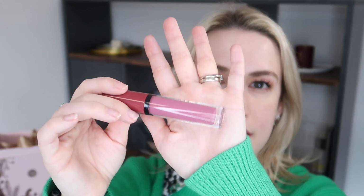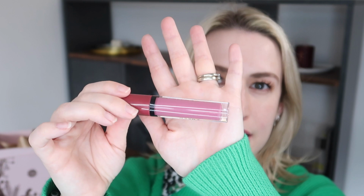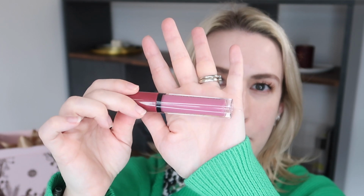So the first product I'm going to show you is the one I'm wearing right now, and actually I'm really quite happy with the shade. I think it's a really lovely shade. It's by Revolution Makeup and it's one of their Sheer Brilliant lip products, in the shade Sheer Posse. Now in the packaging it looks like it's going to be a really dark pinky purpley colour, but actually on the lips it's quite sheer, and I'll give you a swatch in just a second. It's a really reasonably priced product as well.